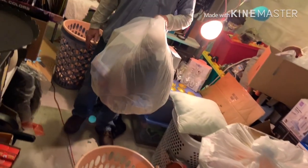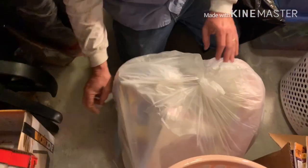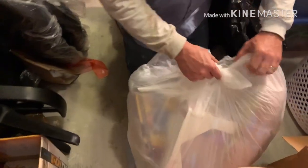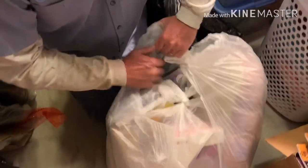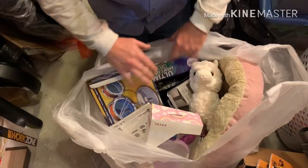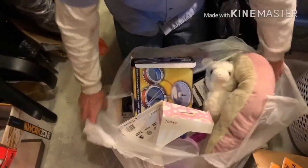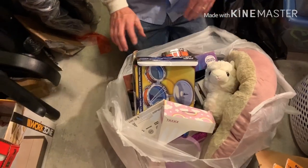Uh oh. This one's super heavy. Oh, I can't lift. Oh my goodness. It's too heavy. So I got my trash bag ready. I got my bin ready for all the goodies that I'm gonna find. Let's get straight to it. First of all, it's a Five Below mystery bag. People have been beating us to our Five Below, but we hit a jackpot.